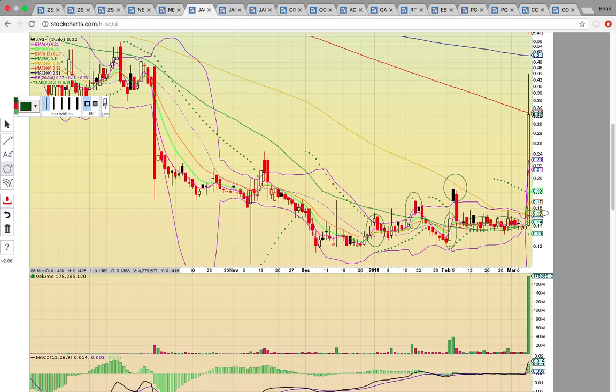They were holding the middle Bollinger Band and the 50-day simple moving average. They were staying above 14. That signaled that it was building a solid support level here. And then once it finally broke above that 100-day simple moving average today, that was a signal that it was ready to go.